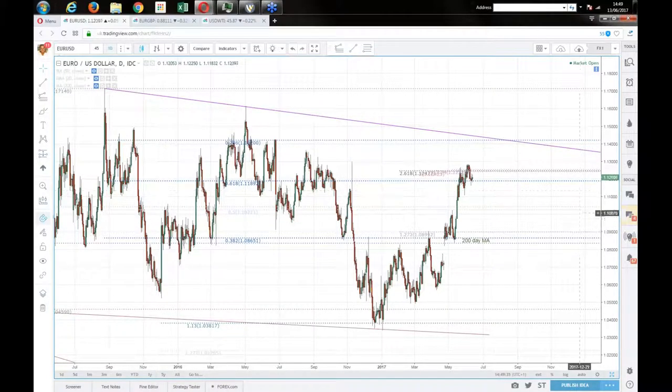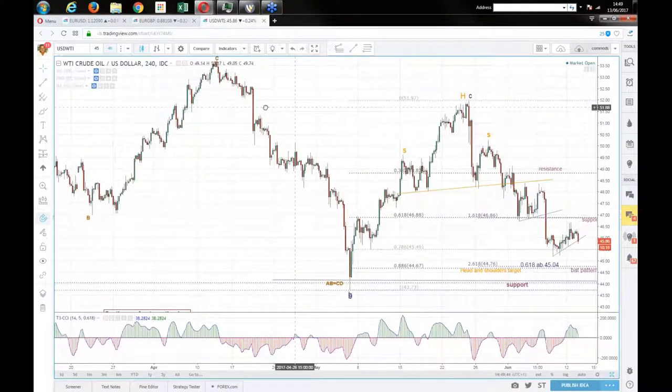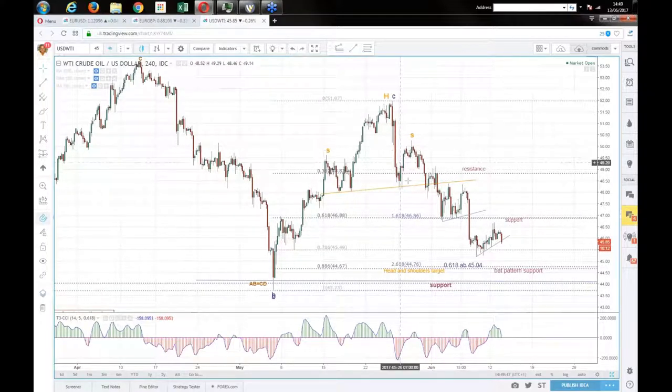What else is on your radar screen? How about oil, Nick? I look at this oil chart, and everyone keeps trying to look for a bottom. So here's the continuous chart. If this was a head and shoulders pattern, then the pattern target for that is in the mid 44s. The 2.618 extension from these swings is down here, and it's also a Bat pattern. It's the 886 retracement. And you can see that this rally from last week has the shape of a bear flag.